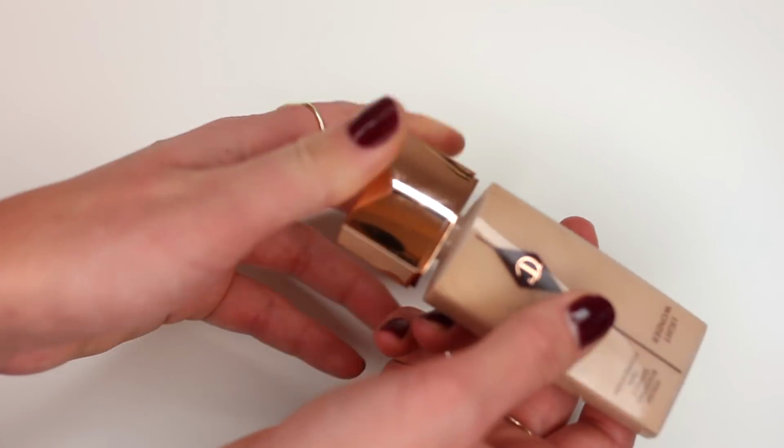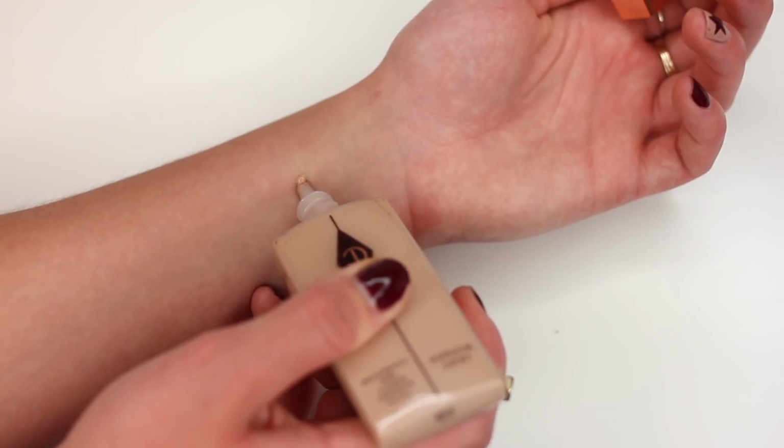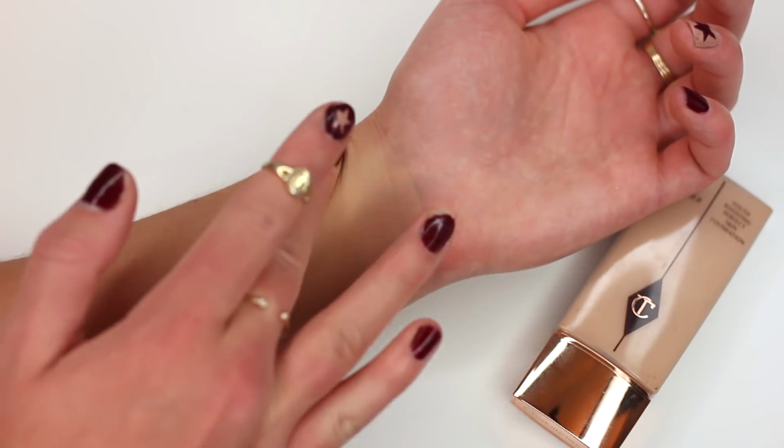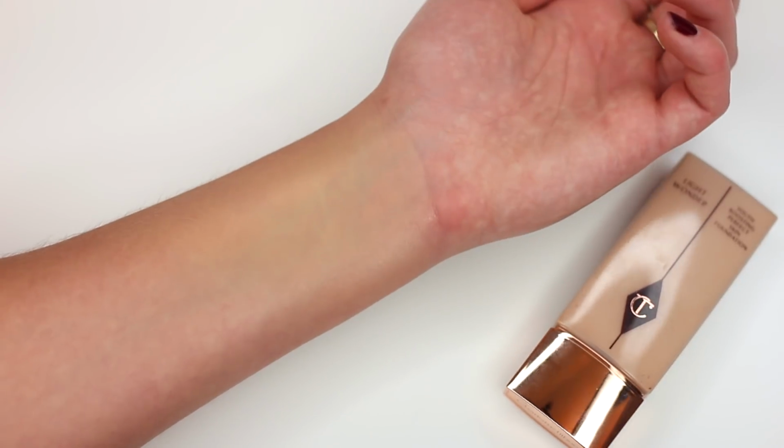I am a huge skin junkie and I think spending money on a good foundation is definitely worth it. But I definitely like more of a light coverage foundation. I would say it's comparable kind of to MAC Face and Body, but slightly more coverage. It just feels absolutely beautiful on the skin. It makes your skin feel plump and very hydrated.